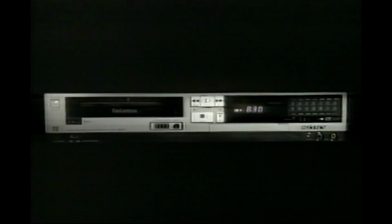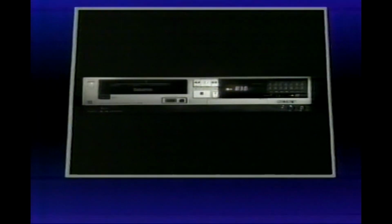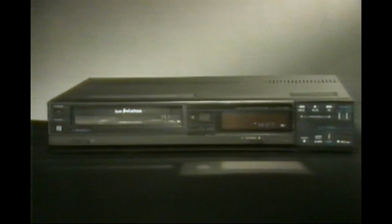Which Betamax did we use for this test? Just our standard model SL2300. Imagine what people might have said if we had shown them how really sharp a home video picture could be if they had seen a Sony Super Betamax in action.